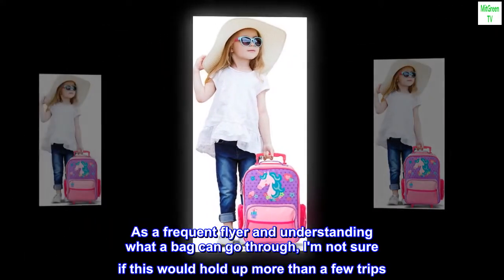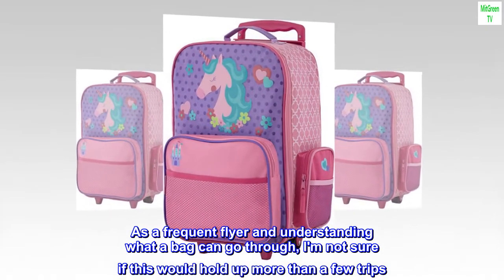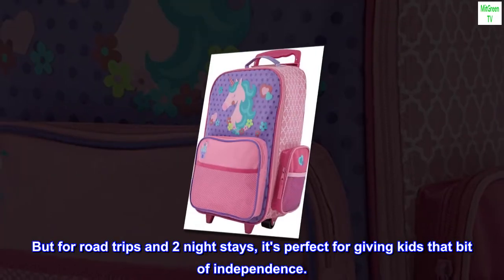As a frequent flyer and understanding what a bag can go through, I am not sure if this would hold up more than a few trips. But for road trips and 2-night stays, it's perfect for giving kids that bit of independence.